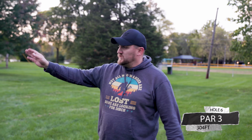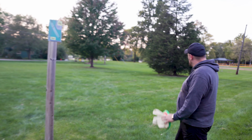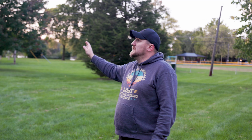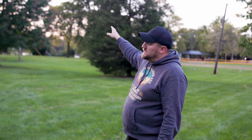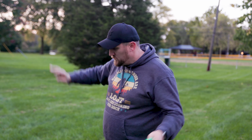Okay, we're on to hole number six, the longest hole on the course. It is 304 feet. We're crossing over some out of bounds with the road, and it is a straight tunnel shot the whole way. I don't expect to get a birdie here, but I do expect to beat Zach. So we're gonna see how far we can get.